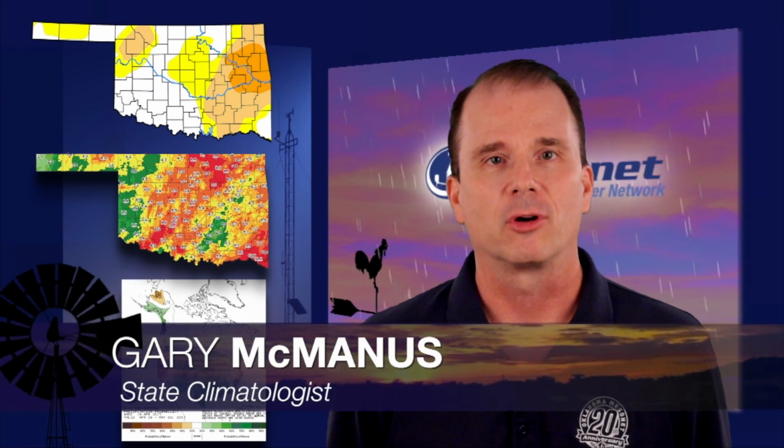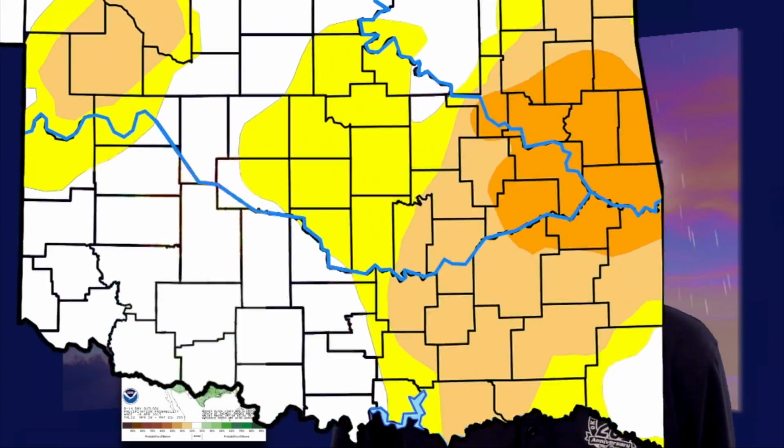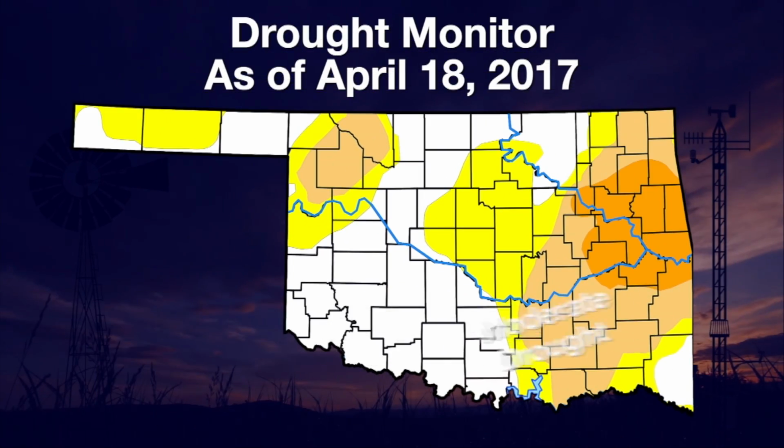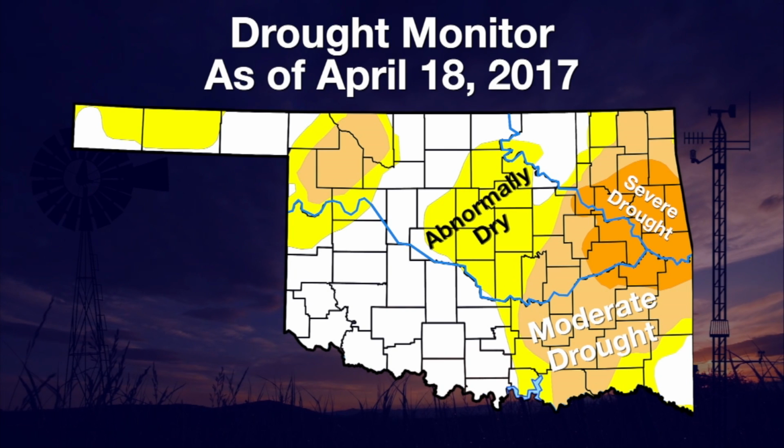Well, I keep promising you a better drought monitor map after each week's broadcast, and here we go again with another great looking map. Let's take a look at the latest drought monitor. You can see massive changes across central and western Oklahoma. We now just have a small blob of moderate drought up from Ellis, Woodward, up into Woods County in the northwest. Most of the panhandle is now drought-free.